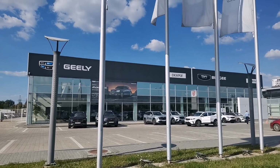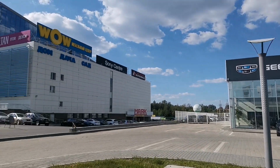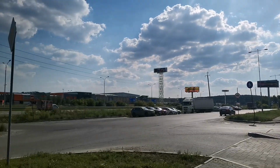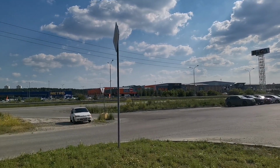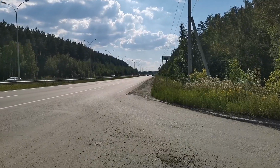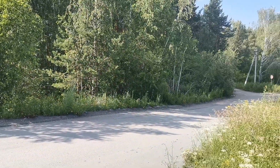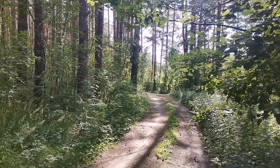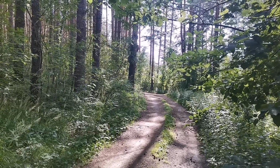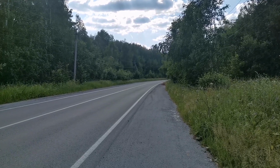In the outskirts of big cities, there are many car stores, furniture stores, and hypermarkets. Merge with the motorway. Go to the city forest to see if I can set up my camp. The city path is not paved, but has the trails of vehicles. Back to the paved road in forest.